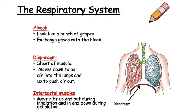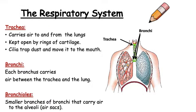And then we have the bronchioles. Then we have the bronchioles. And those bronchioles, or bronchioli as they're sometimes called, are the smaller branches of these tubes. And they carry the air from the bigger ones, the bronchi, down as far as the little air sacs at the end of the tubes.